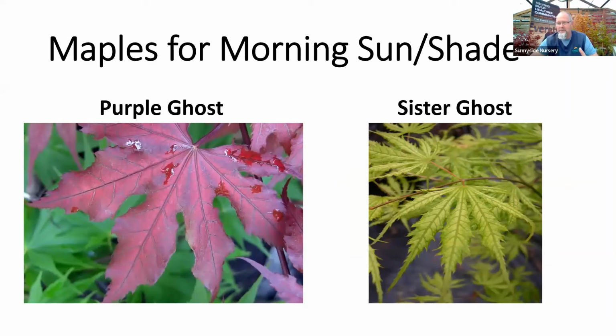We got sister ghost and brother ghost and uncle ghost and grandma ghost, first ghost, baby ghost. I could keep going, but there's a whole bunch of ghost series maples. And again, reticulated, better for that part sun, part shade situation. None of them are super huge. A lot of these are great choices as a container specimen, or again, a manageable size tree to enjoy in that morning sun type garden.